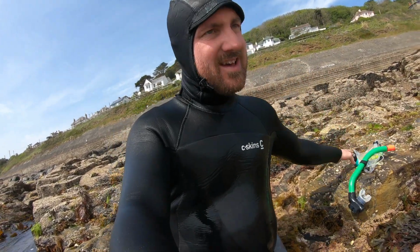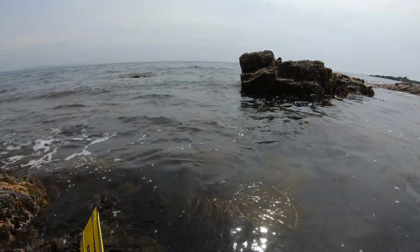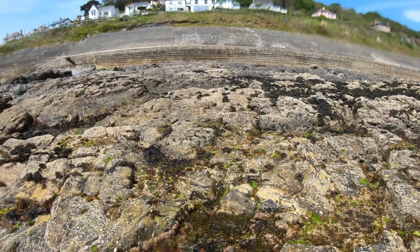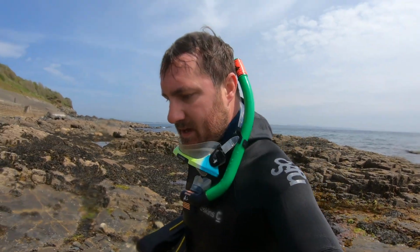Alright, well I made it. This looks like a nice spot just to chill out, doesn't it? And now I've got to work out how to get over this terrain that looks like Mars or the moon. So far this is actually a lot easier than the way I came in. Oh, it's still very slippery though. But at least I can see where I'm stepping.